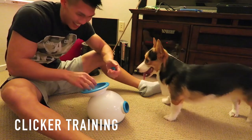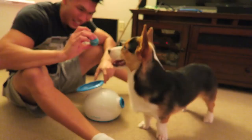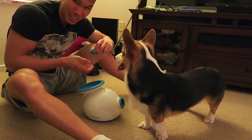I notice he's getting really good at it. What I did is I'm just clicker training him. Whenever you use a clicker, that means that he did the right thing. So I first had him put it in my hand and then I put my hand into the bowl here and he seems to be doing a pretty good job.